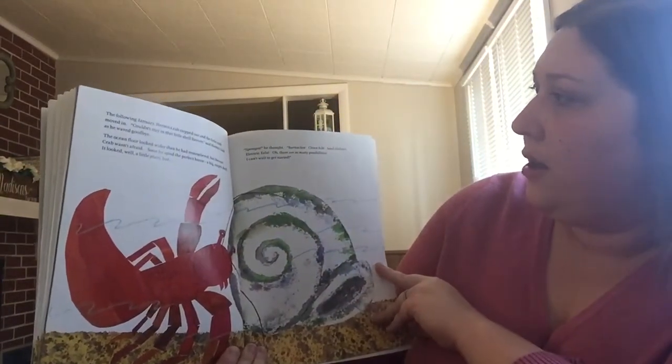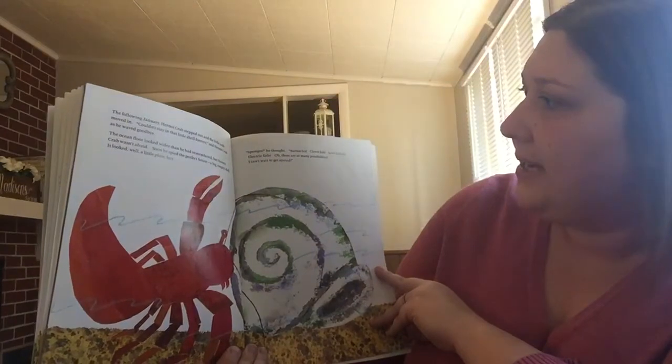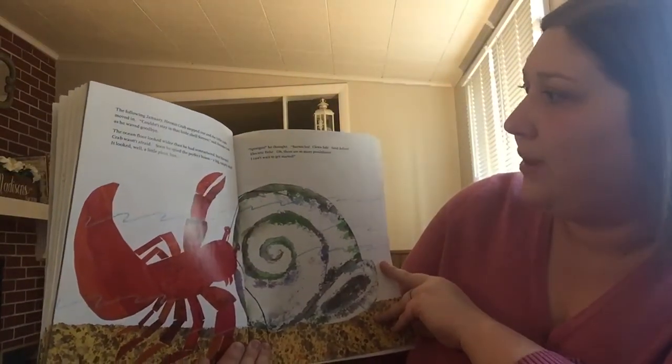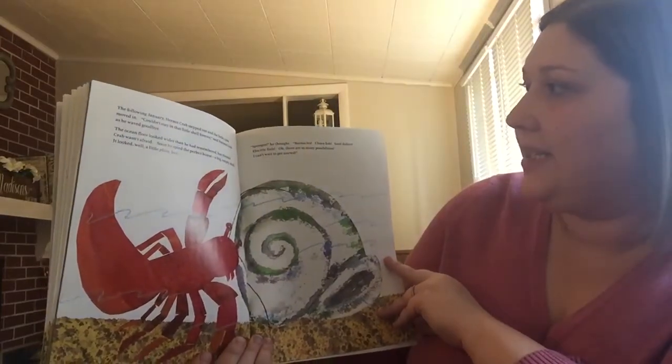"Sponges," he thought. "Barnacles, clownfish, sand dollars, electric eels. Oh, there are so many possibilities. I can't wait to get started."